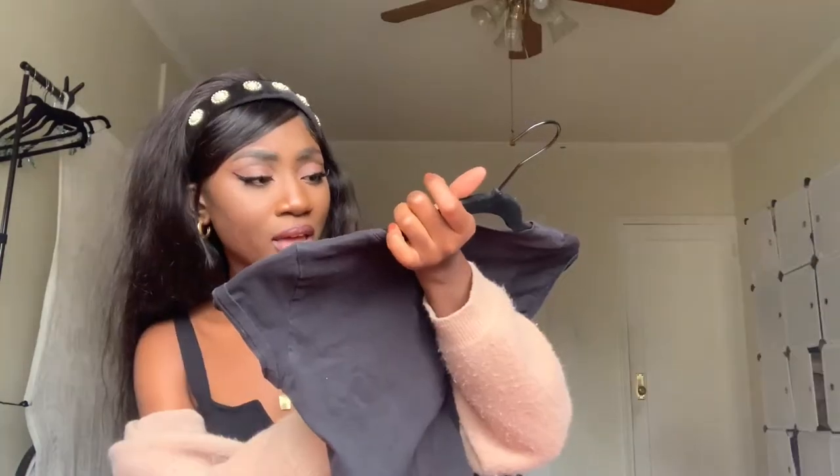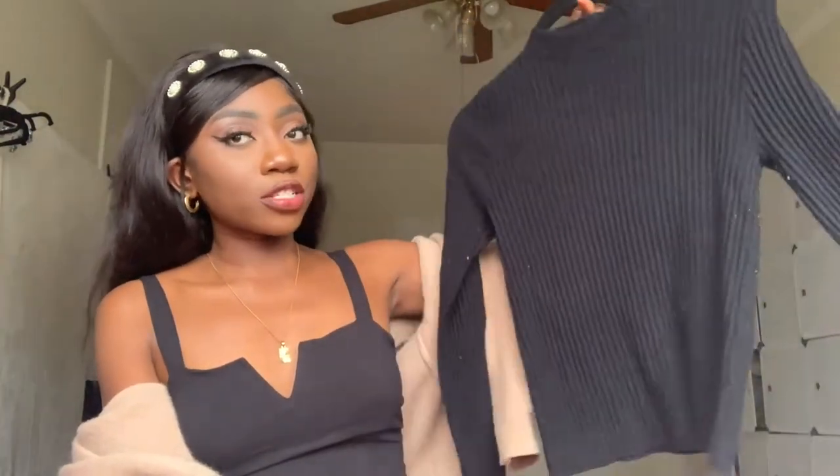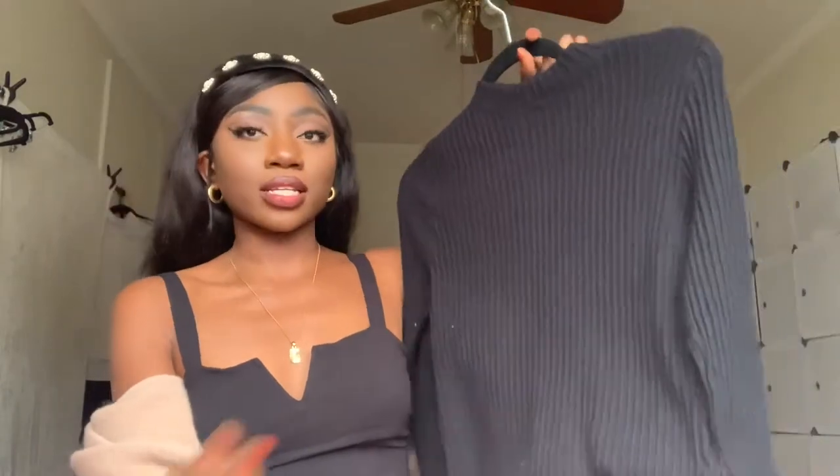This is a size small, by the way, and H&M is actually size 6 to 10. It says 8 to 10. Why is it 8 to 10 year old? I don't know, but nonetheless, this looks like it'll fit me. So the next item is this black ribbed turtleneck. I mean, it's not a turtleneck, it's a mock neck.